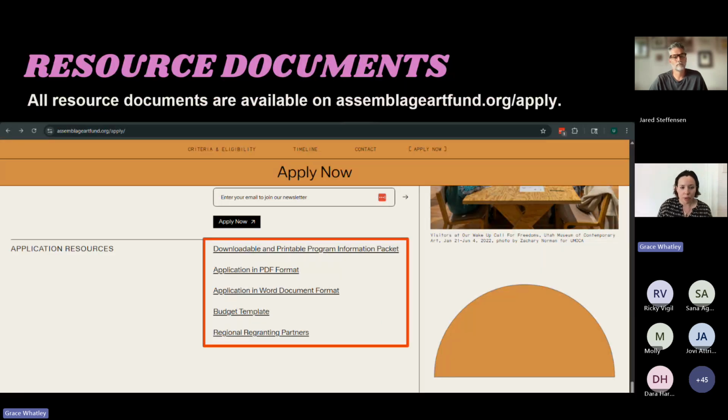So back on that apply now page, if you may have seen when I was on there earlier, under the apply now button, we've got a list of application resources, and that includes the documents that I just showed you, and also the first resource there listed, which is basically a PDF version of the website, and that includes the application checklist as well. So maybe that is a good place to start. It's just printing that out and reviewing all that information. But that's where you can find all of those application resources in one place.